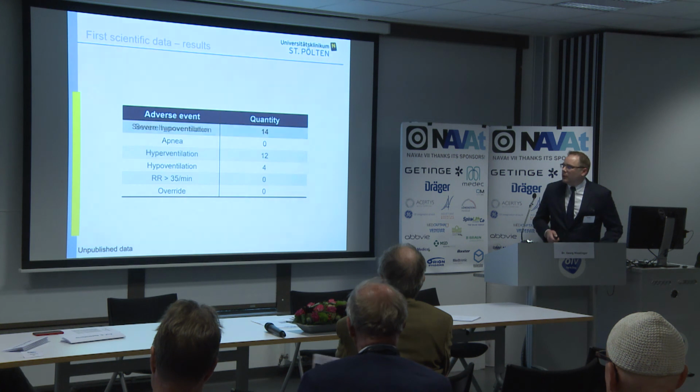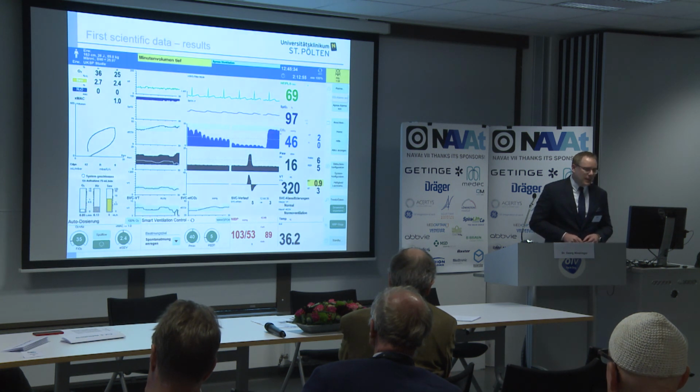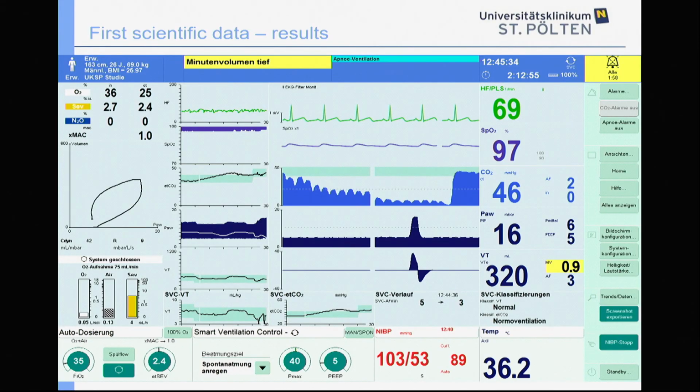So let's have a look at our 14 severe hypoventilations, again as defined by a low minute volume. How did these happen? Well, easily explained. We did perform the transition from controlled ventilation to augmented spontaneous ventilation during the operation, or during the anesthesia, for every patient. We had a quite strict protocol to do so. So sometimes we did it at a time where the anesthesia depth or maybe analgesia depth or opioid load was not really adequate for bringing the patient to spontaneous ventilation.